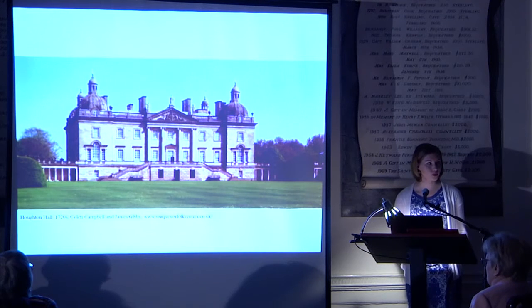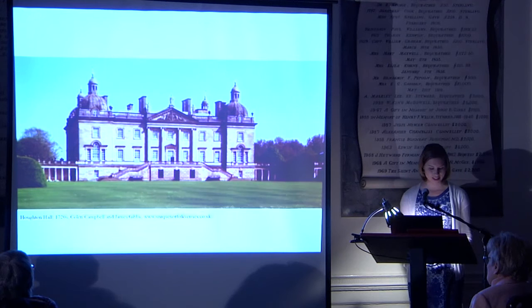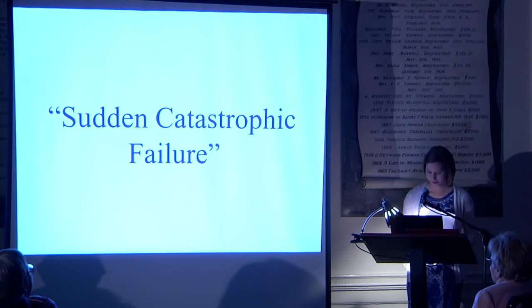Now that we've established what a portico is and why ours is the best, let's get to the nuts and bolts of the project. Just let that sink in for a moment.